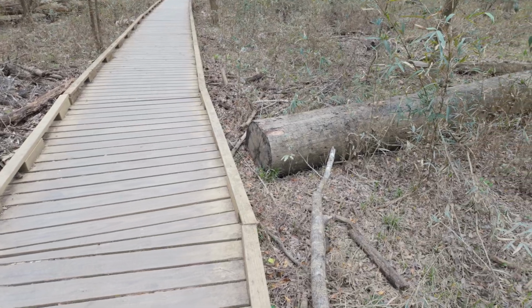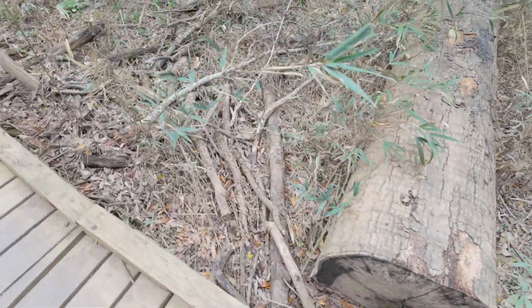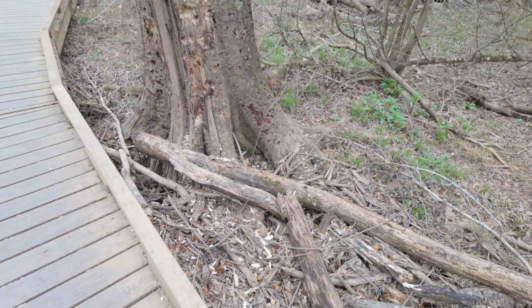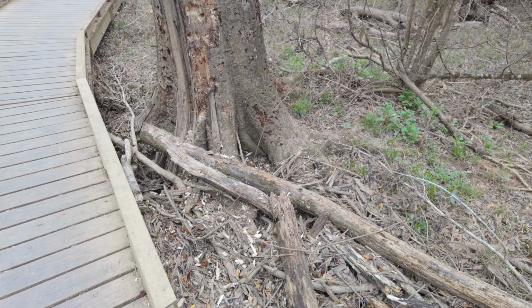Here's an example of what I was talking about. So you see they cut that off. My guess is that this root ball back here, or this trunk, was probably laid over flat, and when they cut it, it fell back down upright.